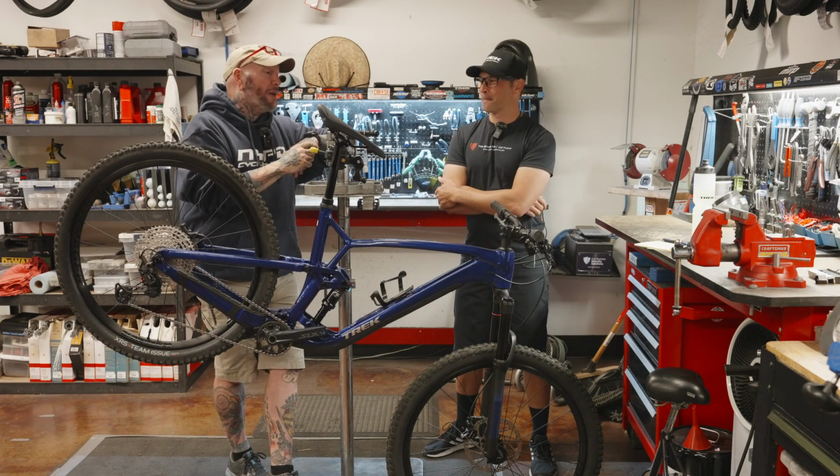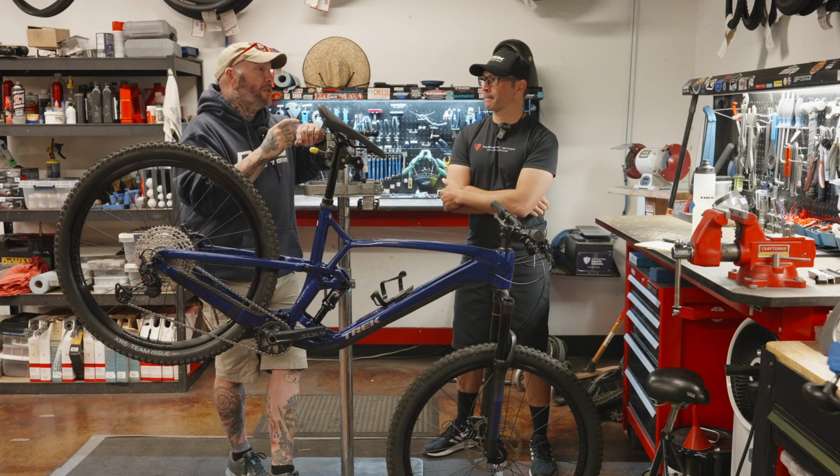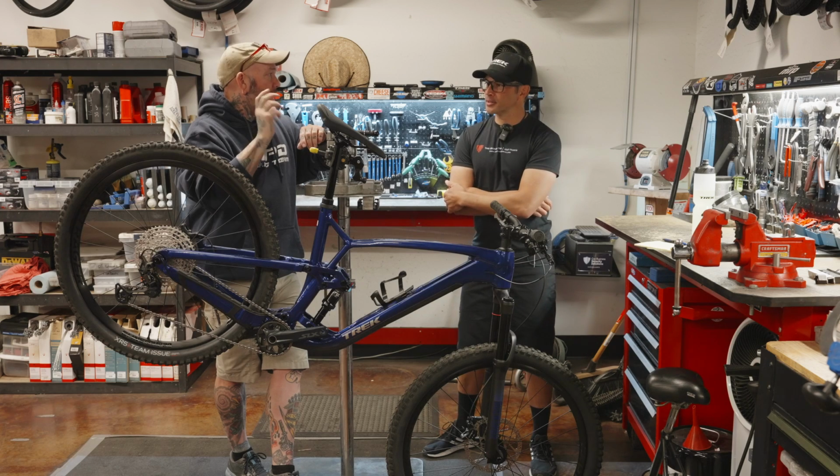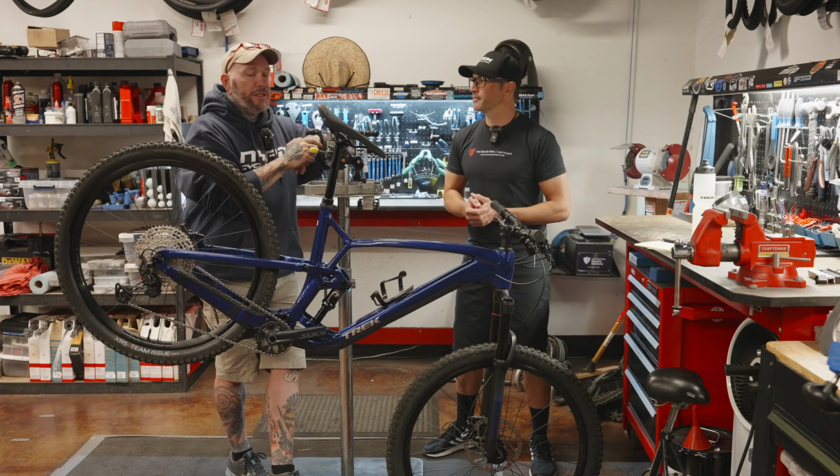Yeah. But yes, these all have factors. And once they start to go a little bit out of true or get a little bit loose, if you don't address it right away, it just continues. It's all based on tension. Yep. And once the tension goes a little bit out of whack, things go south pretty quickly. They do go south really quickly.